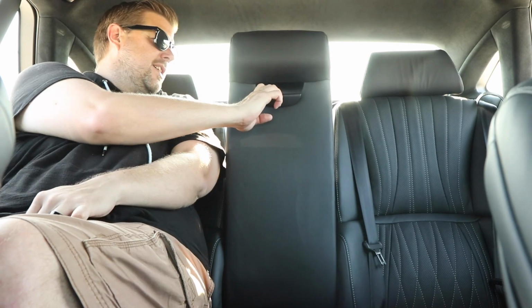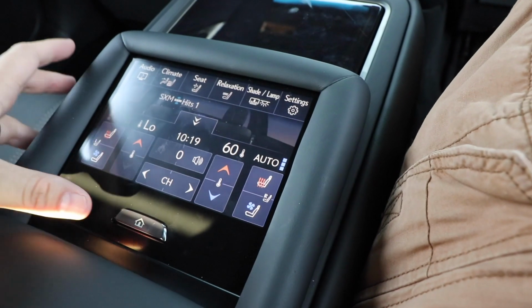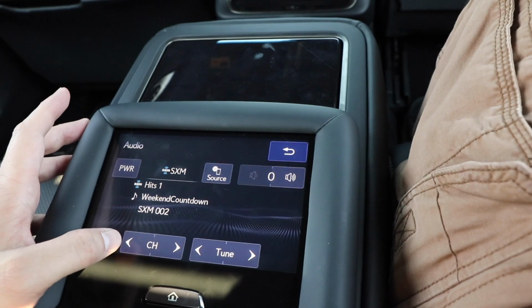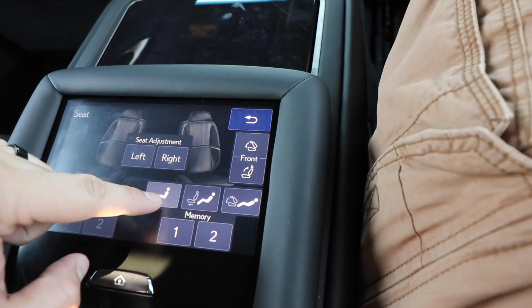All right, so let's talk a little bit about these back seats. This is really where you want to be in this car. So as I was driving in the lap of luxury, my kids were riding in the lap of luxury, and it all is controlled right here. You get a touchscreen display. This is a little cup holder area, but this touchscreen display controls pretty much everything that you can control up there, from audio to climate, to the seats back here.